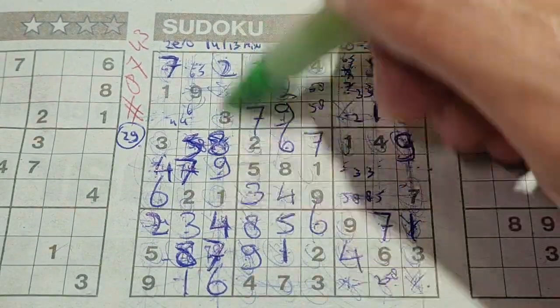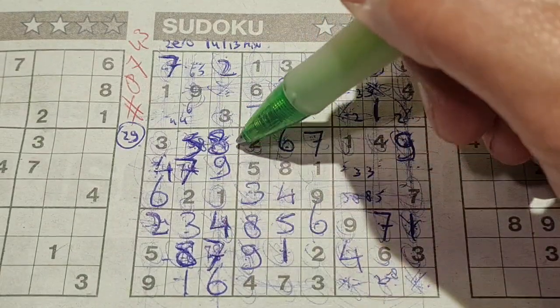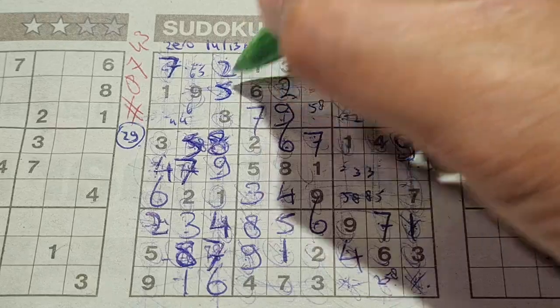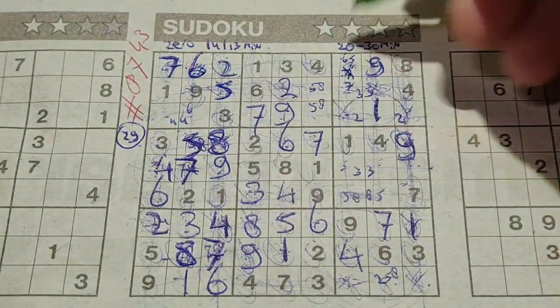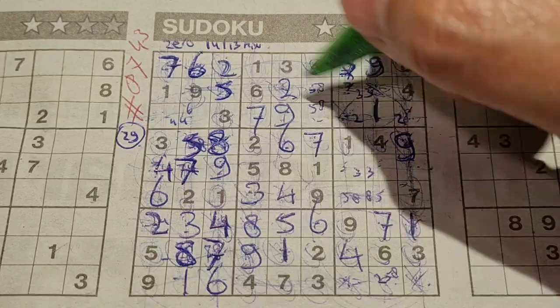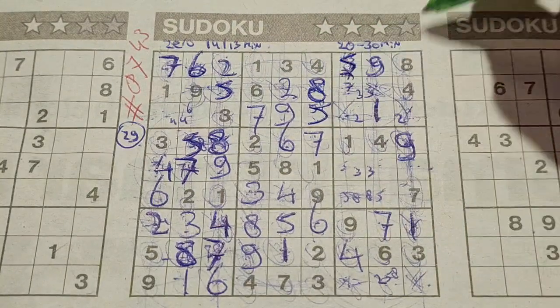So 1 digit left in the third column for number 1, the 2, the 3, the 4, the 5 is missing here. 6 and the 5, we have a 5 here, so this box should be a 6. That box should be a 5. 5 and 8, we have a 5 in the second one, no 5 there. 5 should be here, and 8 goes there.